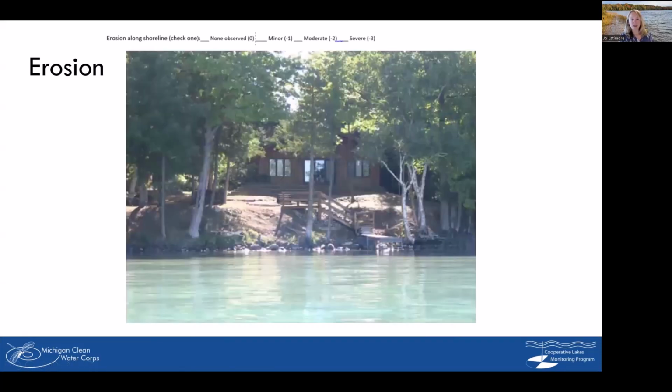Sometimes the erosion that you see may be caused by direct activity on a shoreline. This property seems to have no vegetation on the slope, and it has the potential for serious erosion. I'd probably want to get a little bit closer to see if there's any evidence of active erosion. Just because you see exposed soil on a hill doesn't mean it's making its way into the lake, but if you get a little closer, you'll probably be able to tell.